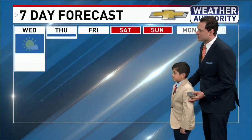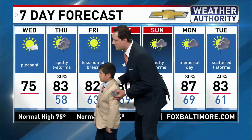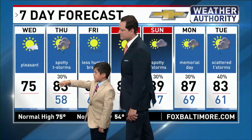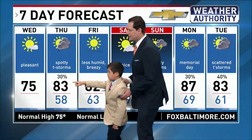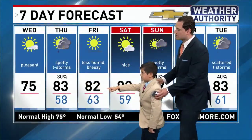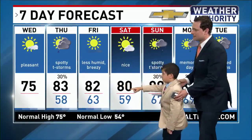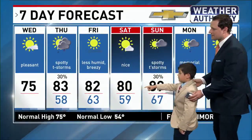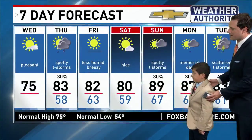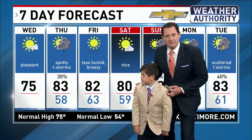Good job. And then your 7-day forecast for today, and actually don't be afraid to kind of step forward, point at each day, and then kind of walk back. Today is gonna be 75. Okay, then tomorrow? Tomorrow's gonna be 83. Could see some storms and maybe strong ones in the afternoon. Friday's gonna be 82. Good. Saturday will be 80. Nice days there. And then Sunday will be 89. And a spotty storm there. And Memorial Day could see a spotty thunderstorm too, with highs in the mid to upper 80s.